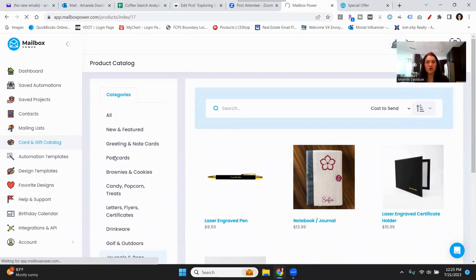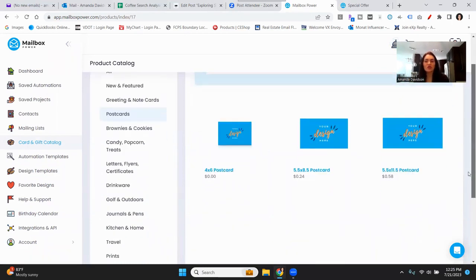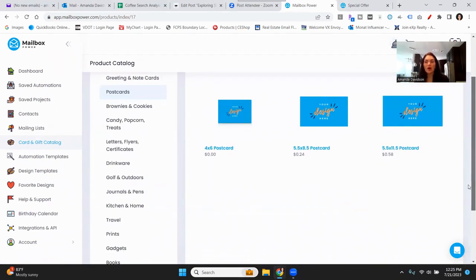Let's take a look at the postcards to give you an idea. They have varying sizes. You can do your standard 4x6, or you can do your jumbo at 5.5 by 11.5. Look at these prices. I mean, it really is so economical. And that is something that has kept me coming back to Mailbox Power beyond the automation that it offers and the different designs. That's all wonderful. But the price is so reasonable.